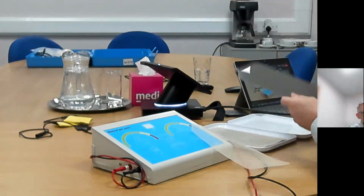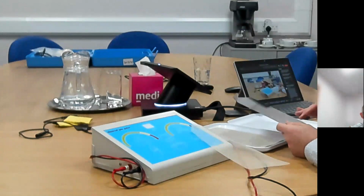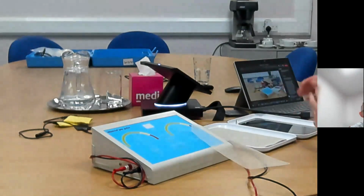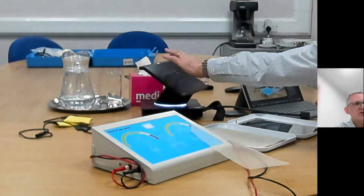For cleaning purposes, for cleaning the electrodes and the trays and the grills, your normal surface decontamination protocols will suffice. So Clinell wipes are what a lot of units will use, and they are sufficient. Once everything's dry, you can then pack it away for the next time of use. So that really concludes the training.